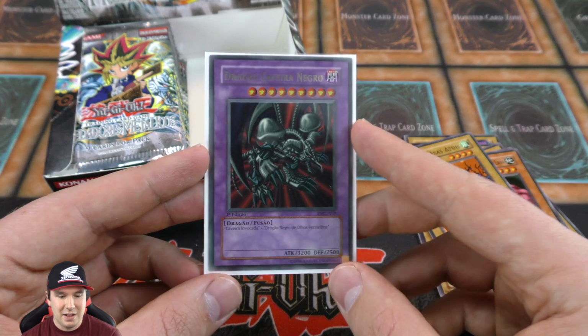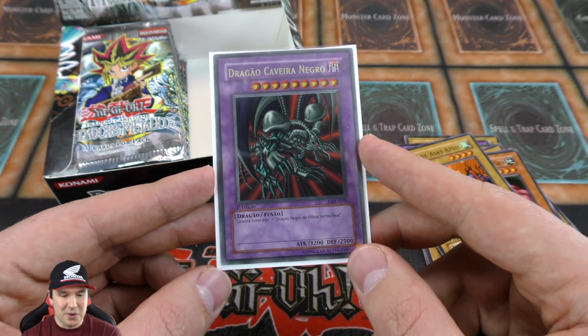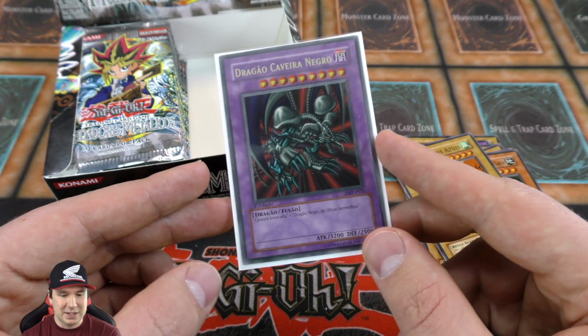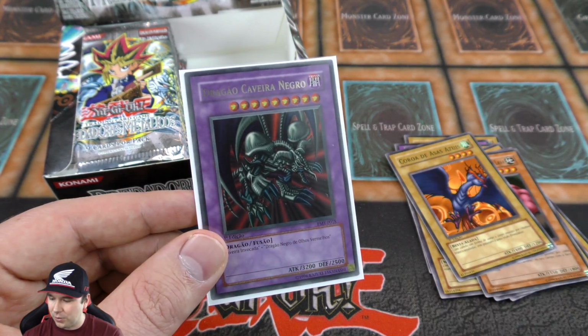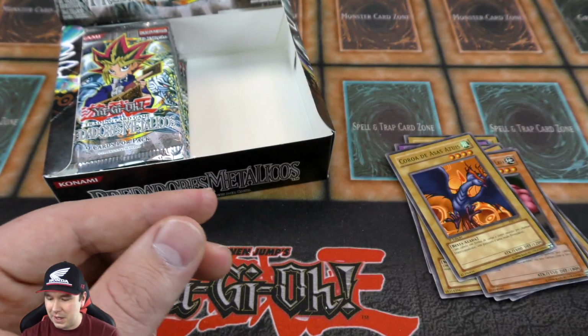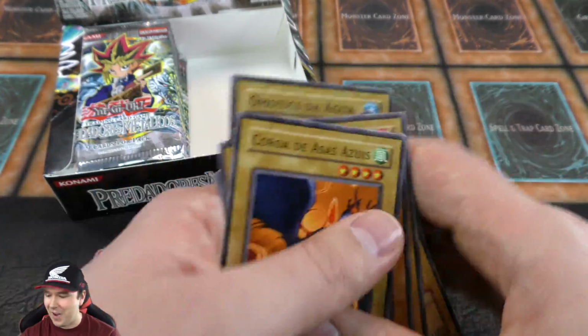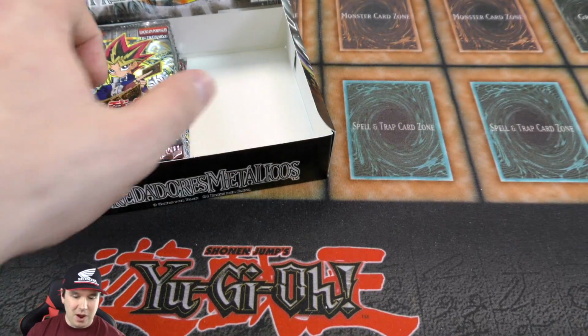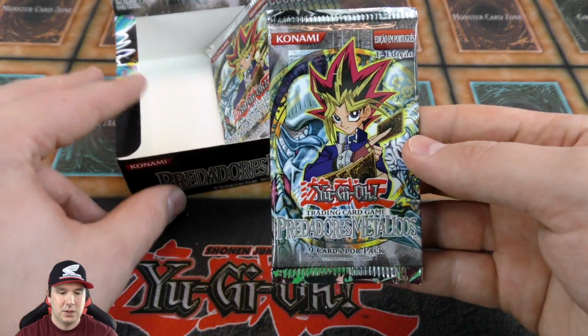Wow. That is amazing. Probably the pull of all pulls you could get from here, really pulling the cover card of something like this. Oh my gosh. And we're 4 foils deep so far. That is incredible, to be able to get that many already so early on. That's awesome. Wow, how cool. It's been a great box. Okay.